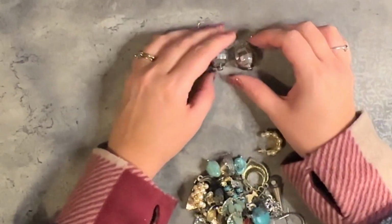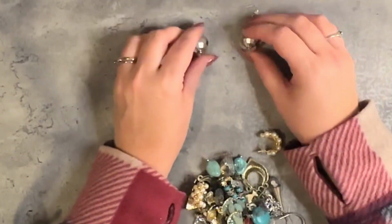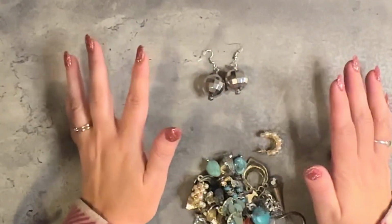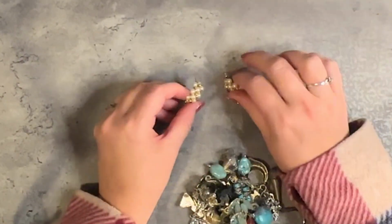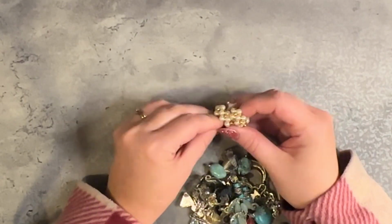These are so fun. I have sold so many earrings just like this, believe it or not, and actually this pair is a lot nicer than the ones I had. These sell really well, like party earrings, New Year's earrings, you know, some keywords. Okay, these are super cute, look at that. Some great huggy style hoop earrings.